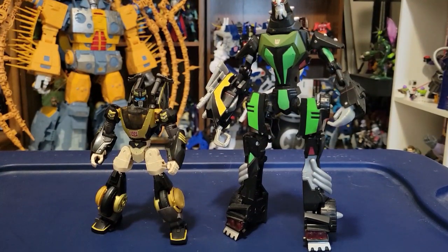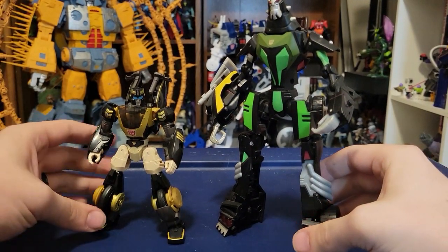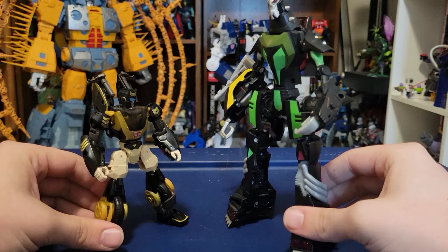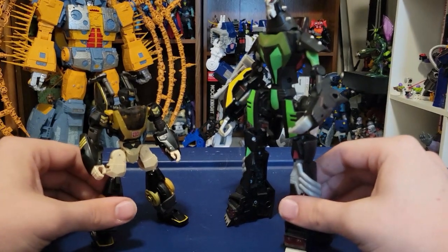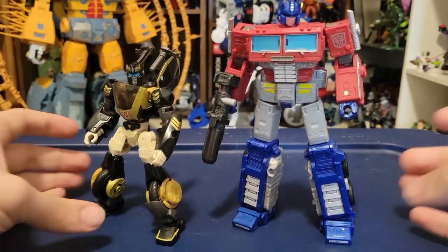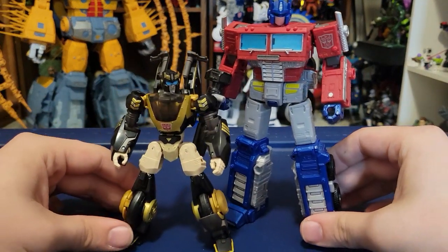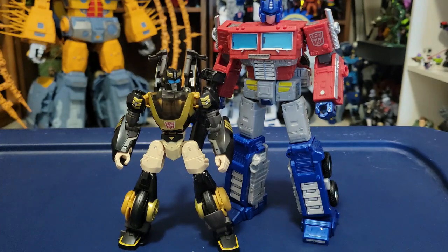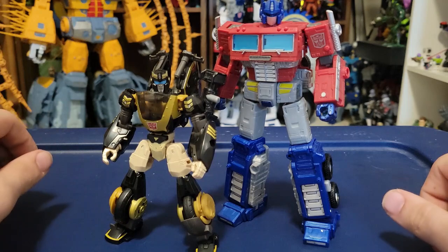Here is Prowl with another animated universe comparison. One of my absolute favorites, Lockdown, to see how this Prowl might fare against Lockdown, and I don't know that it's going to be looking too good. This is a big, beefy boy, but again, Prowl's a cyber ninja, so we'll see. And just to see, here is animated Prowl with Earthrise Optimus Prime, and they honestly still look really nice together. I actually kind of like that. I really don't mind that at all. He's definitely going to be my main Prowl on the shelf. Siege Prowl can get out of here.